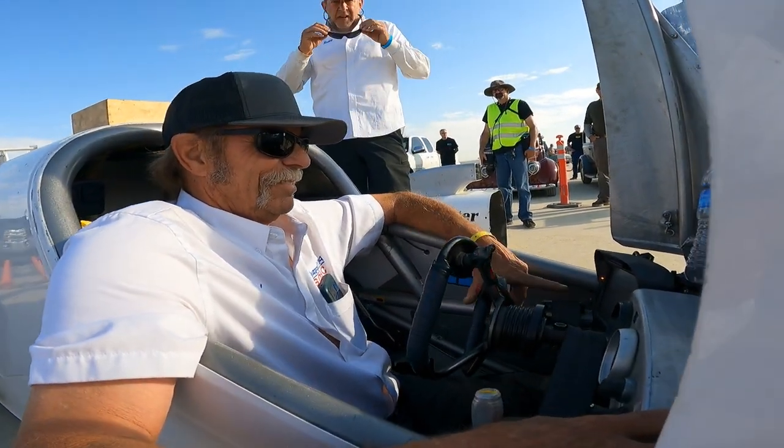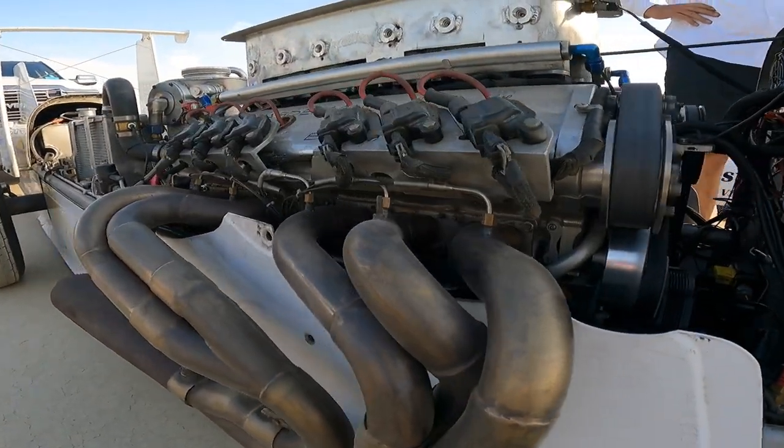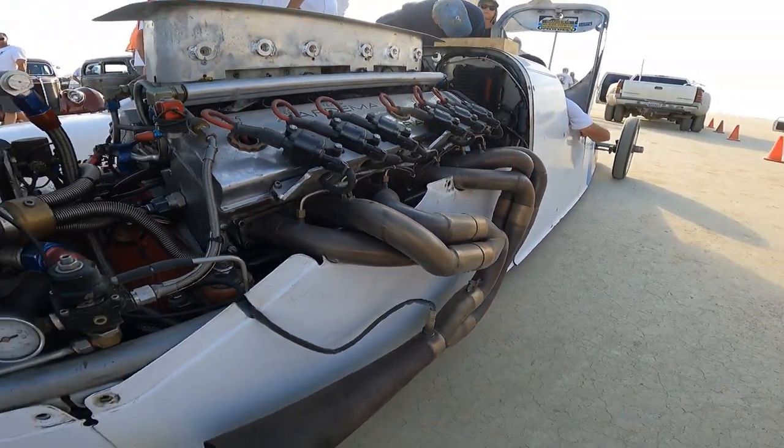Today, Cal Roth is gearing up. He's going to drive the beast. He's got to go pretty quick. The old record was 228, and he's going to try and beat this record with this beautiful power plant.